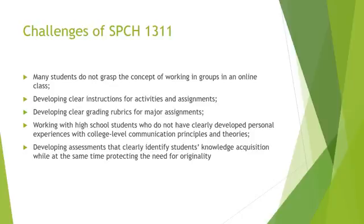Some of the challenges that I have faced in delivering Speech 1311 online, the first one and most important is many students do not grasp the concept of working in groups in an online environment. I have struggled to develop clear instructions for activities and assignments, and to develop clear grading rubrics for major assignments. Working with high school students who do not have clearly developed personal experiences with college-level communication principles and theories can also be challenging. And finally, developing assessments that clearly identify students' knowledge acquisition while at the same time protecting the need for originality.